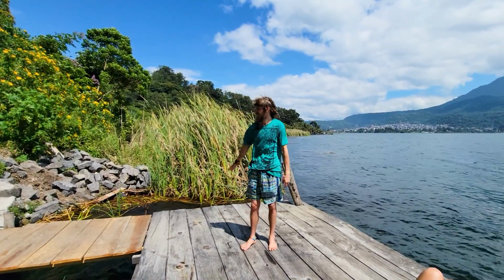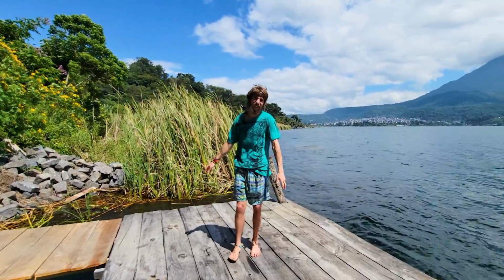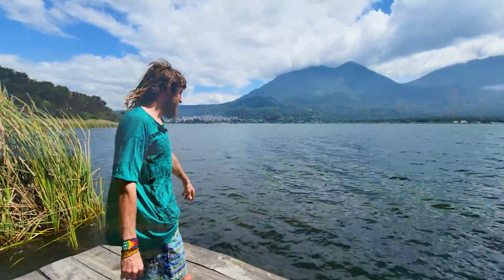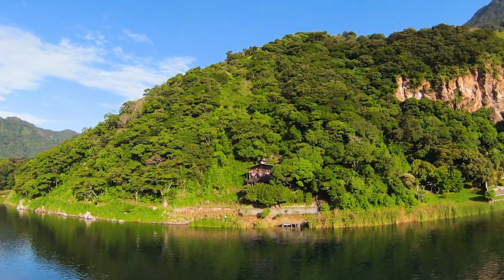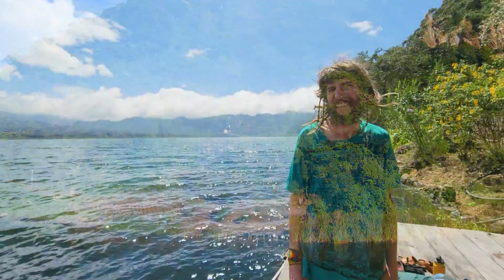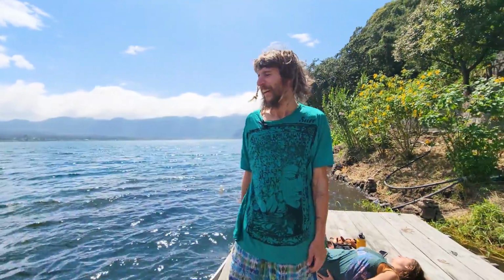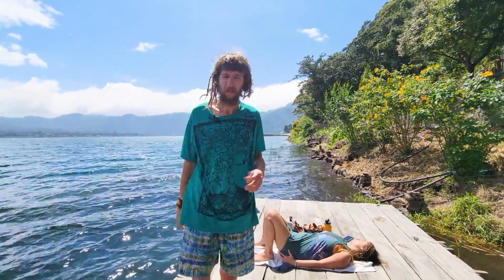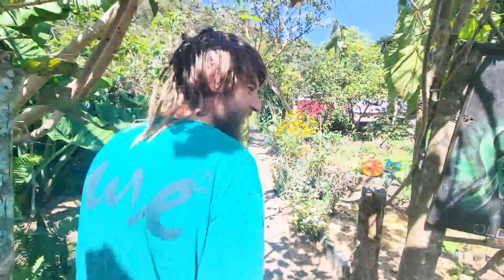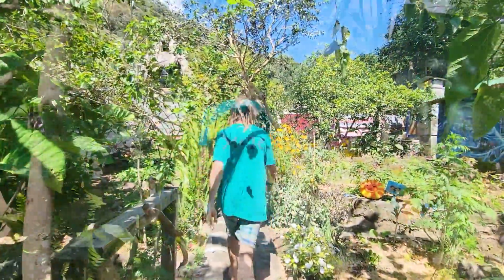So here we have our other private dock. This is the Jag dock. It's a little more private. It's a little nicer to swim. It's got deeper water, less algae. A lot of people love to just lay out here and tan, as you can see, as well as it's a great swimming spot. All right, and now we're back. Let's walk back up the path so we can see the rest of the Mystical Yoga Farm.